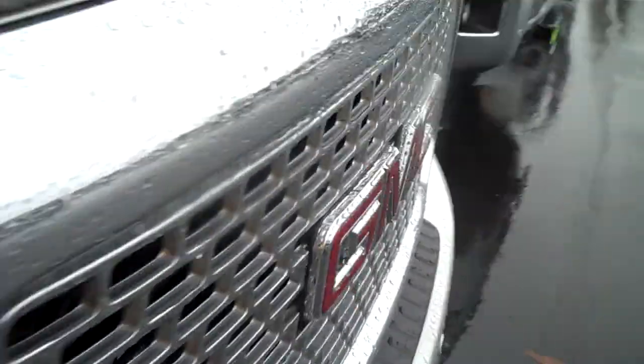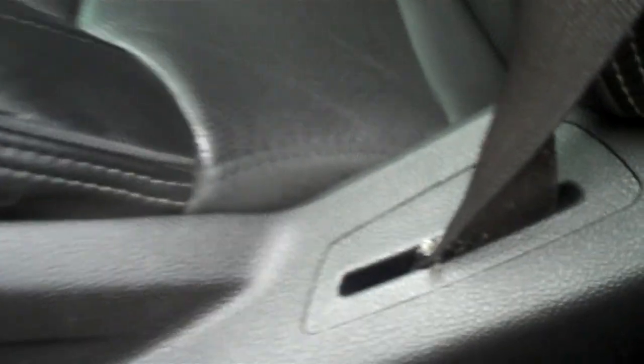Going around to the driver's side. This is the driver door. 2-position driver memory. The sill looks excellent. Driver's seat. Bolster looks great.